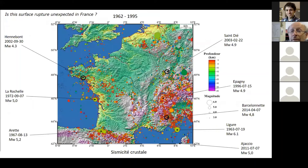Is this surface rupture unexpected in France? This is the seismicity map of France, and we record several earthquakes with magnitude more or less equivalent to the magnitude of Le Teil, which is 4.9. We have, for example, in Brittany, magnitude 5, Arrête magnitude 4.2, Saint-Dié magnitude 4.9, Barcelonnette 4.8, etc. And Epagny, I will say something about Epagny just after. But we did not observe surface rupture for these earthquakes.